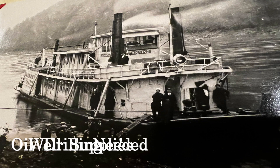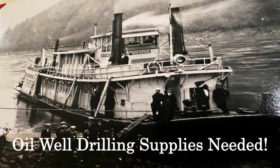Drilling supplies to meet the incredible demand could only come by steamboat from Pittsburgh during the spring and fall when the river was high. And during these times, drilling supplies and passengers would be shipped to Oil City and return loaded with barrels of oil and returning passengers. The railroad, in contrast, could run year-round and thus provide a much more reliable shipping and transportation advantage to the region.